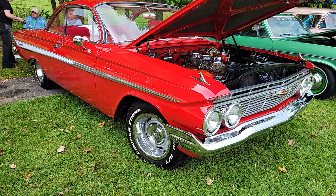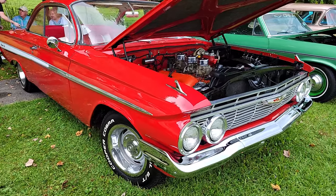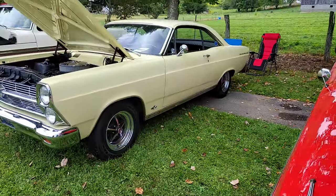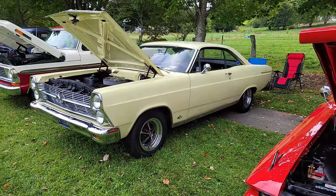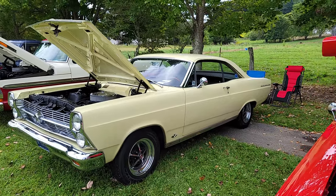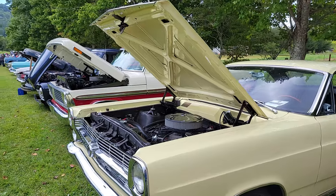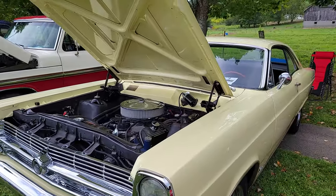I just love the angle and stuff on them. Yeah. No, this is a bucket list car. Oh, man. All right, so what we got here? It's a Fairlane. 66 Fairlane. 66 Fairlane. I love these. I love the stacked headlights. I love the ornament, the grill in the center.